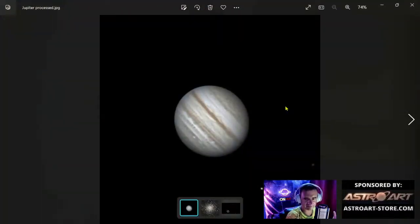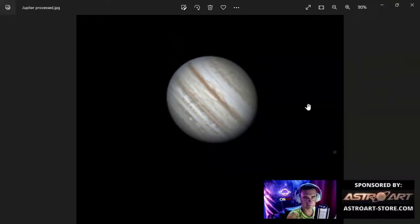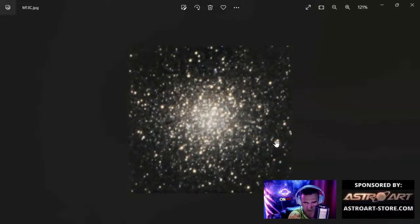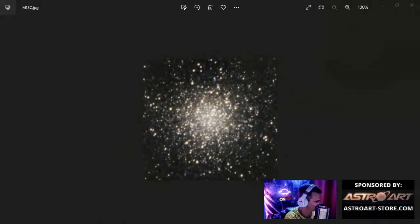Now we have Jupiter. You can see the moons here, two moons. Beautiful. Of course, this is a work of planetary imaging. You saw me already doing it. And now, this is the Hercules cluster, I think. Yes, it's the Hercules cluster. Let me check. But as it is a ZWO 224, he has to crop, of course, because it is a small sensor.